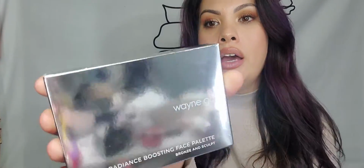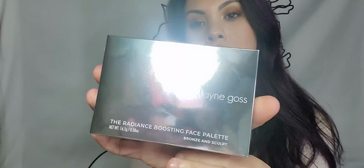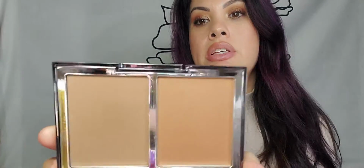The first thing, you just got to excuse my handprints because there's no way to not get it covered with handprints. But as you can see, this is what it is. It's a radiance boosting face palette. Let me wipe again as much as I can. As you can see, it's just pure fingerprints. So we'll check out the inside. Oh, little plastic fell out. All right, guys, so this is the inside.